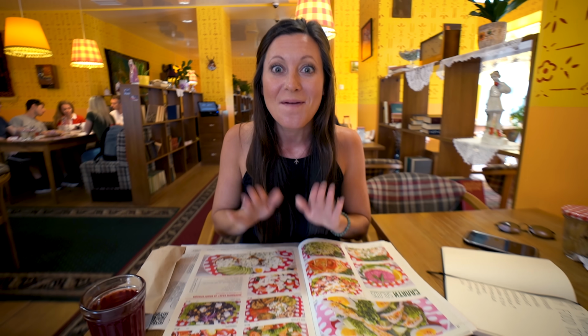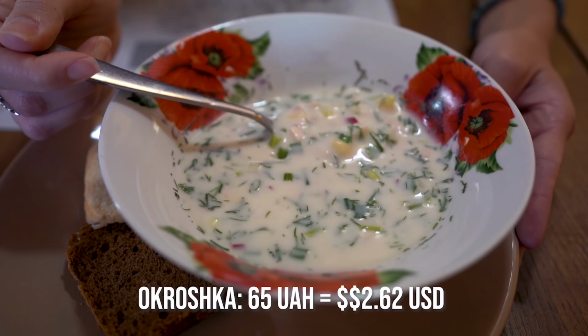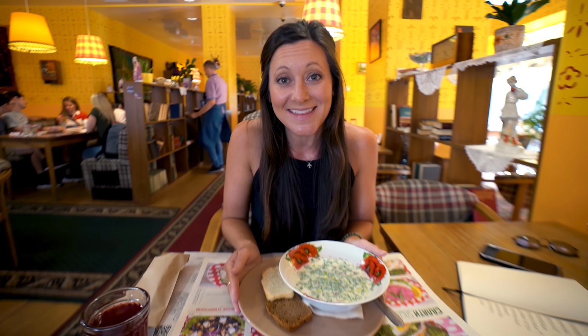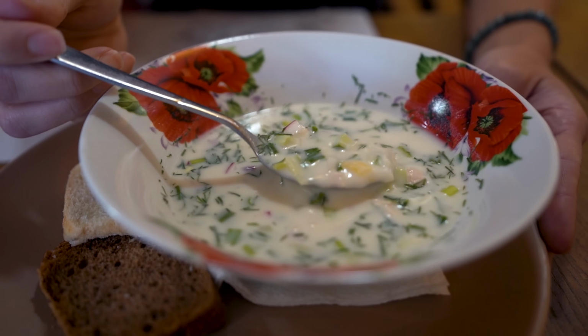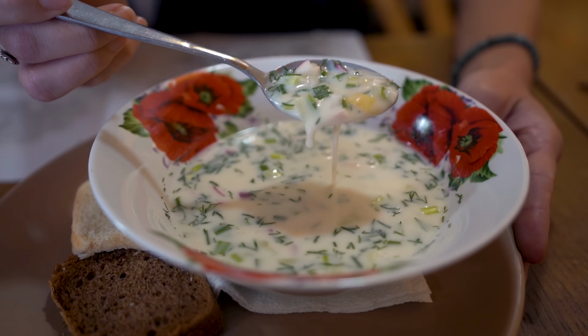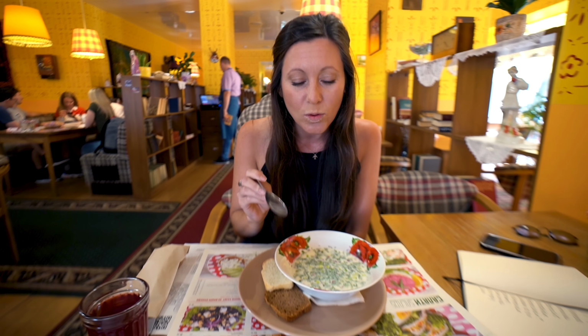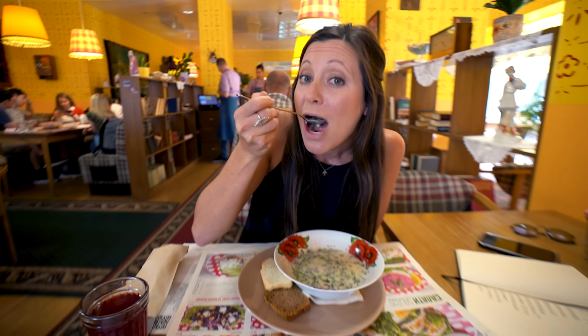Pretty sure we could just get all 11 things on our list at this restaurant, but we have narrowed it down to 4 things on our list, starting with okroshka. I have no idea if I'm saying that correctly. I'm gonna go ahead and apologize in advance for mispronouncing all 11 things on this list. So this is what they call a summer soup. It is from Russia, but it's very popular in the summer in Ukraine because it's cold and yogurt based.